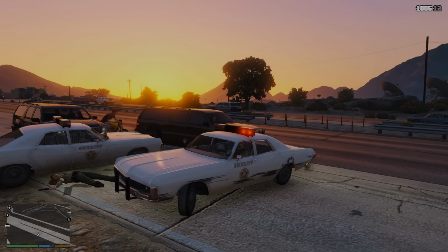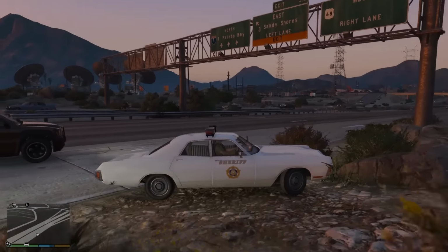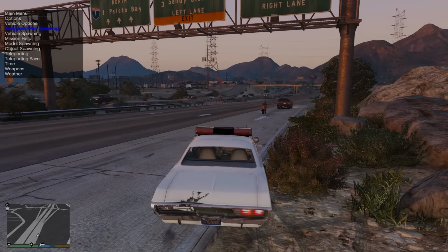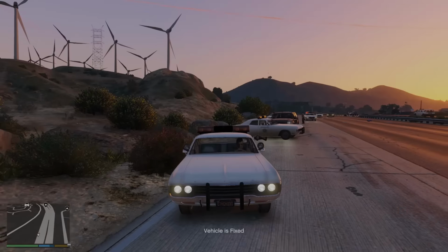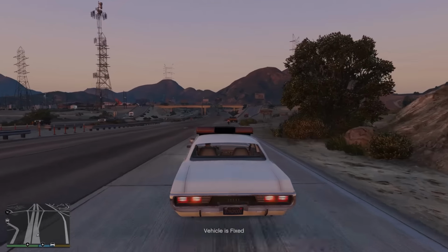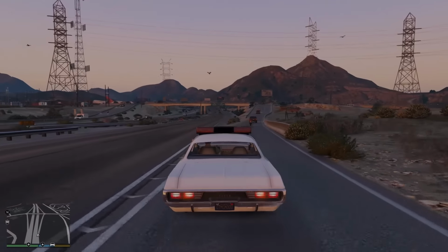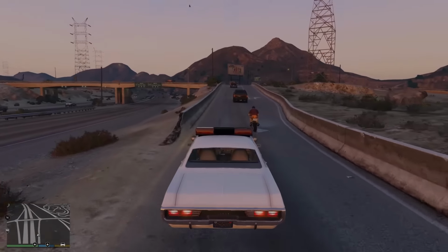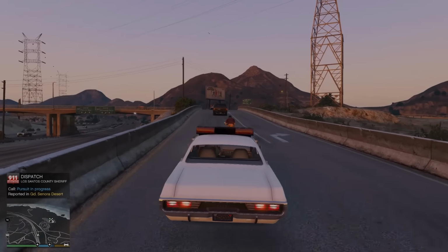Oh, and she just now bled out after I moved my car. That's fantastic. Freaking terrible. All right, let's fix our vehicle here. Get back out there. Not much I can do. I can't call for the coroner. It crashes LSPDFR, so let's get back this way and see what else we can handle.